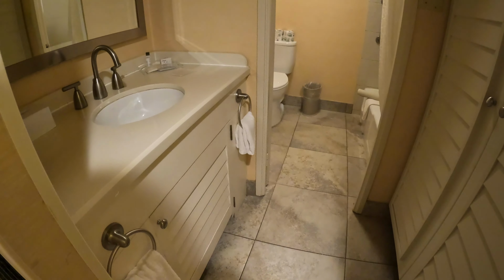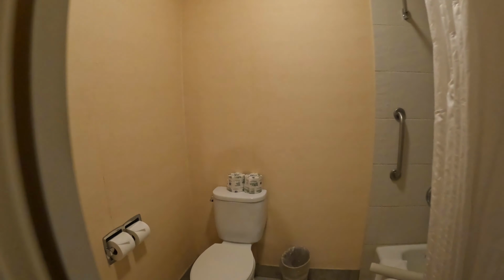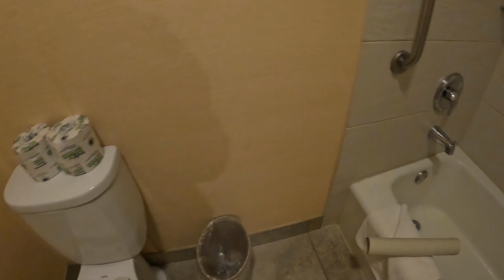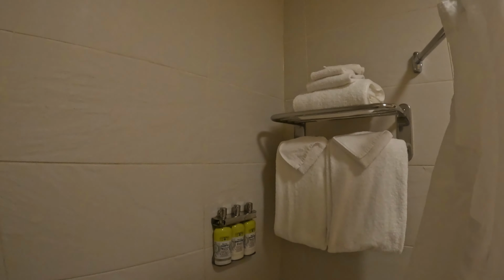There's the sink. You have towels below, hand towels. Spare toilet paper, 2 toilet papers. The bathtub, you have a bath mat so you don't slip. Your shampoos, conditioner, body wash, and towels.